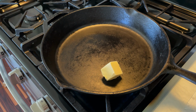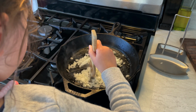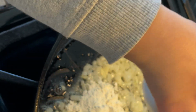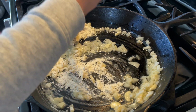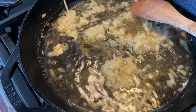Let's begin to fry our onions. Adding garlic. Good job. Oh, there's some left. After it's all glossy, we are adding the flour. Quickly. This is so quick. This is slowing it down. Why do you want it so slow? And then we start adding the broth.